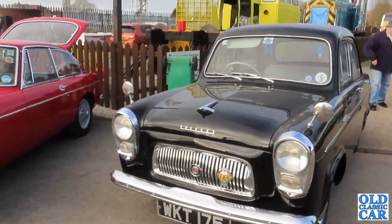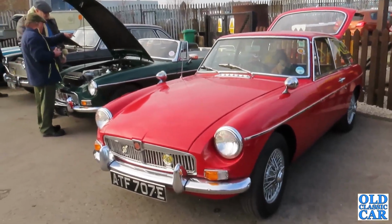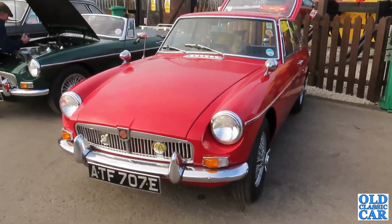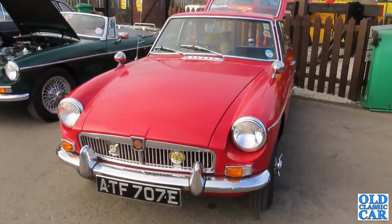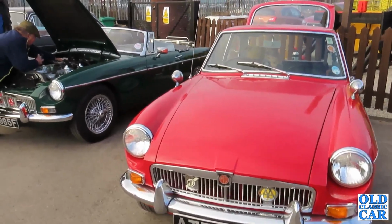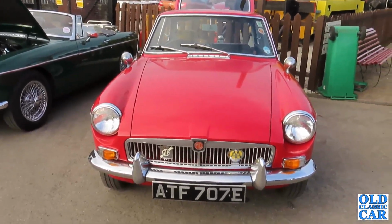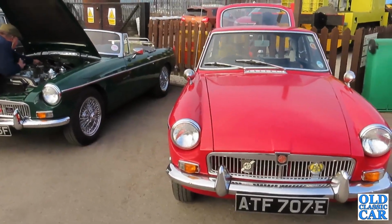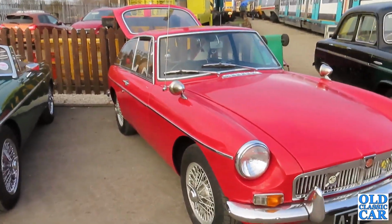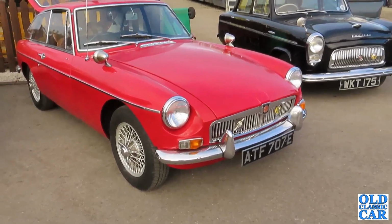WKT175 turns up at quite a few of the shows locally. And alongside that, we've got a 1967 MGB GT. E-Reg only ran from January to July of 1967. And then thereafter the letters changed every August, I think it was, yes. So they ran July to August from this year, but July '67 was when that was introduced.